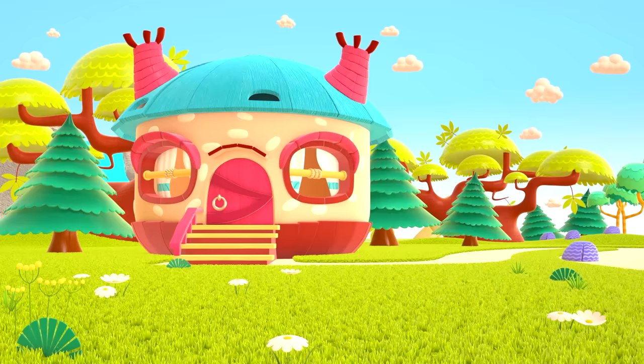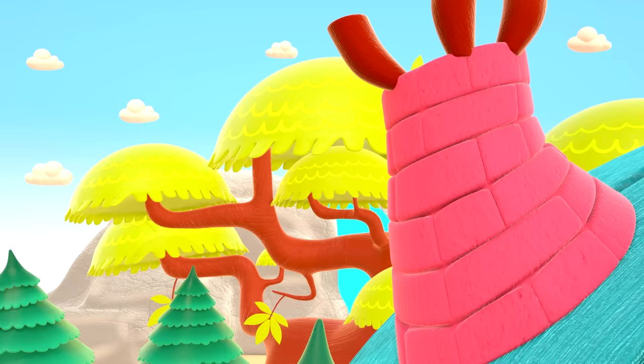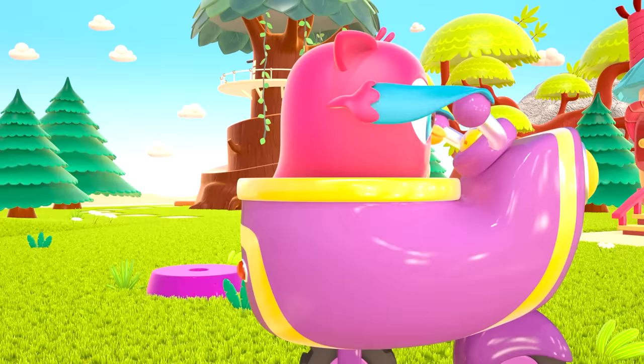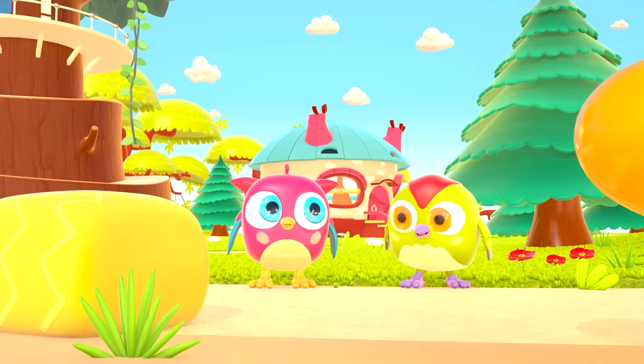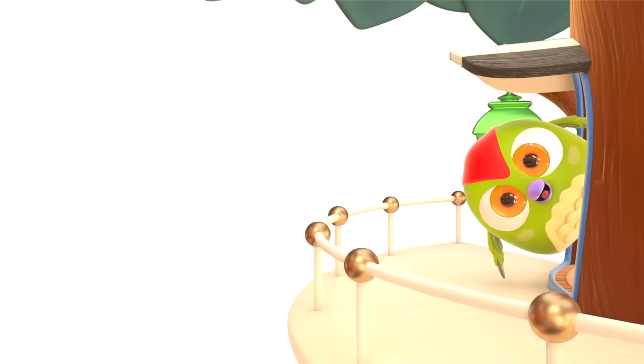Loves to play and have fun. He dances and loves jumping high. He flaps little wings, hop, hop, hop. And look at how well he can hide. Hop the Owl.